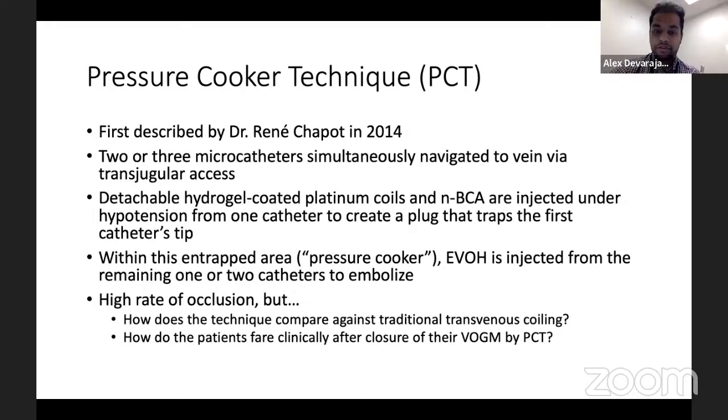This was first described by Dr. Chapot in 2014, in which two or three microcatheters are navigated to the vein by a transjugular access. We use coils and glue to inject embolic material under hypertension from one catheter, which creates a plug that traps the first catheter's tip. Within this entrapped area, Onyx is then injected in the remaining one or two catheters to embolize. We see a high rate of occlusion with this, but we don't know how this technique compares against traditional transvenous approaches and how these patients fare clinically after closure of their malformations by the pressure cooker technique.